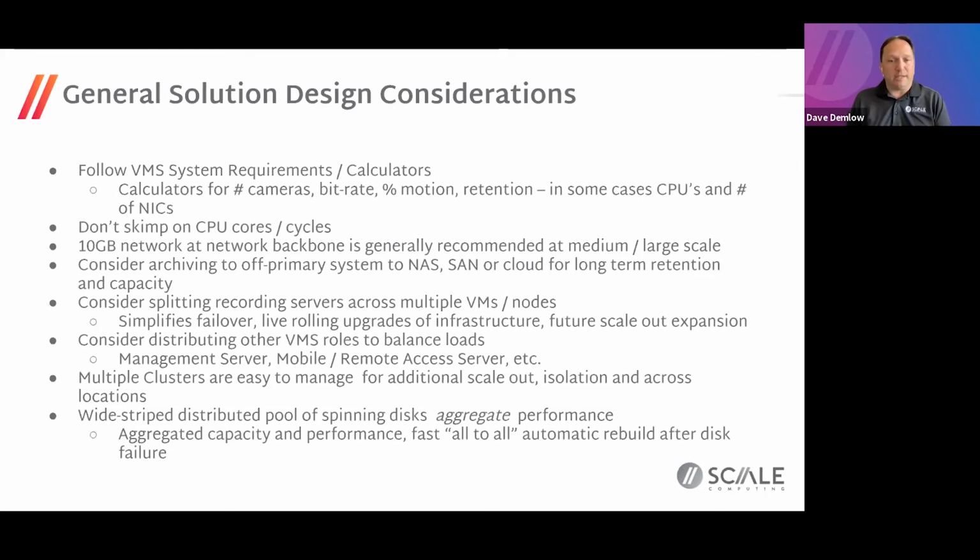Multiple clusters are easy to manage for additional scale out. If you're in these very large multi-camera environments, we're not going to create a massive cluster. It makes sense to divide that up into groups of 8 node clusters, kind of pods you might think of them. But we do have the ability to centrally manage multiple clusters. Some of the benefits are additional scale out, isolation, and obviously across locations. We make it easy to put compute and storage resources where they make sense, as opposed to having to make a trade-off of sending large amounts of data across the wire.